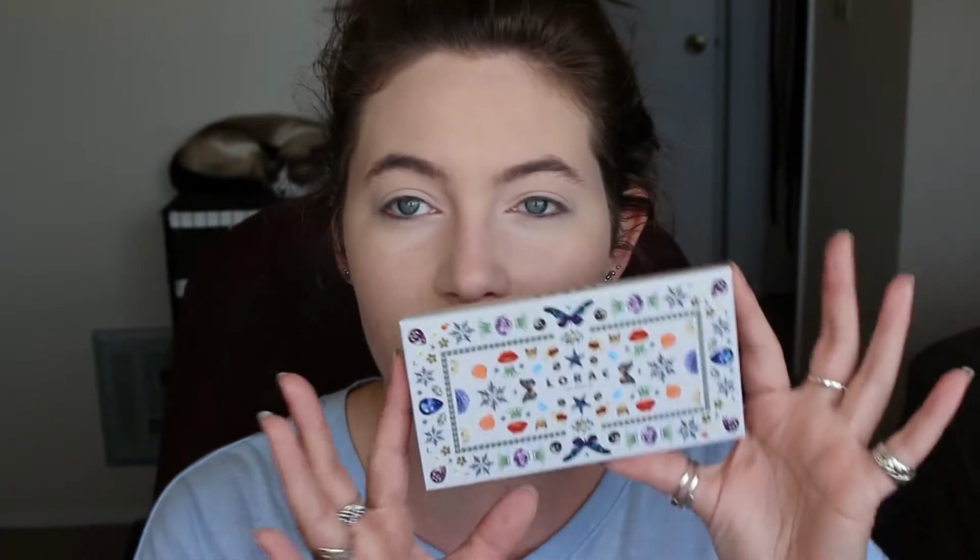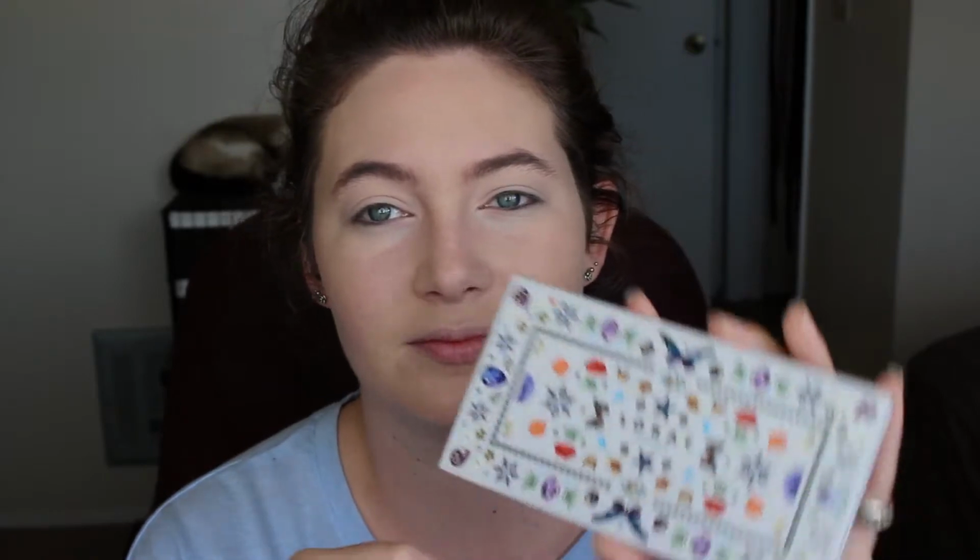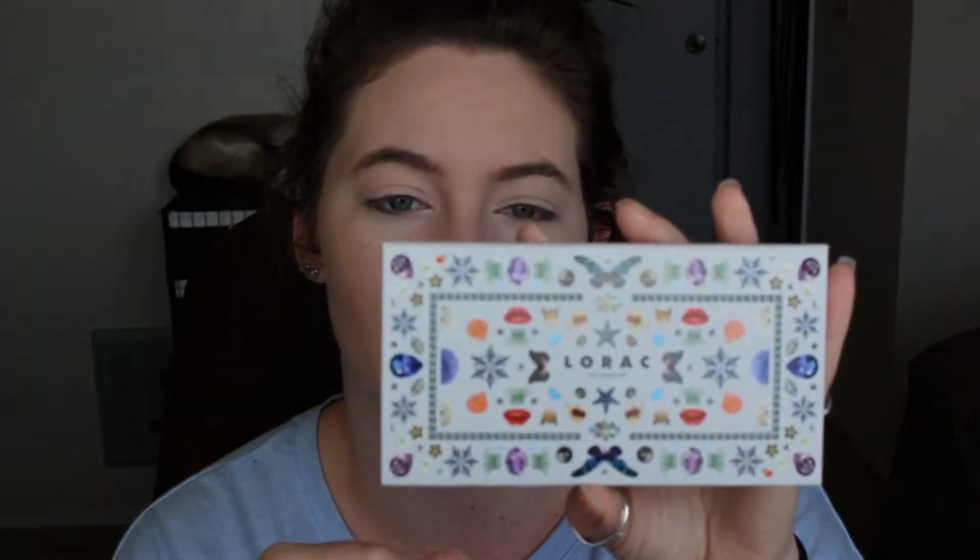The next thing we're going to do now that our face is set is we're going to go in with our eyeshadow. I'm going to be using the new Lorac eyeshadow palette. It's California Dreamer, I think is what it's called. I'm not a crazy fan of the packaging. It pretty much looks like cheap nail art. That sounds so bad. But it looks like cheap nail art pretty much threw up all over it. I'm not a big fan.